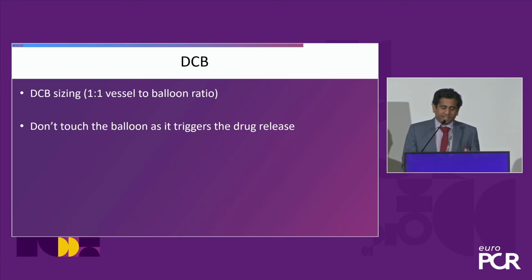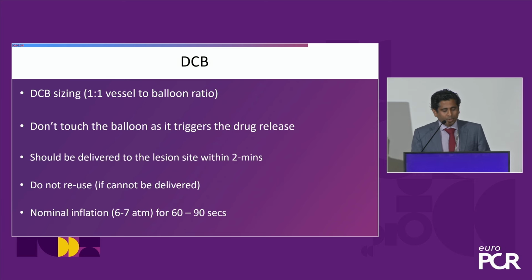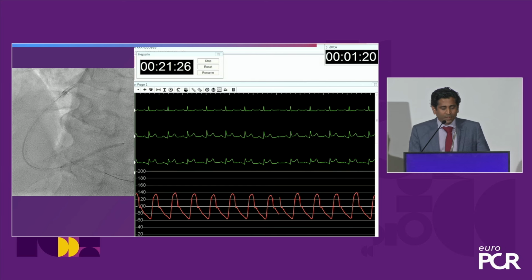So then when you want to use the DCB, you have to, again, go 1-to-1 vessel size for balloon to artery ratio. Don't touch the balloon as it triggers the drug release. It should be delivered within 2 minutes, and especially good for Magic Touch, it delivers very well. And it should not be reused if you cannot deliver it, okay, because the drug's gone. Normal inflation has to be 6 to 7 atmospheres for around 60 to 90 seconds. So here, for example, we have inflated the balloon for almost 80 seconds. You could see there is an ST elevation, but patient's tolerating very well.